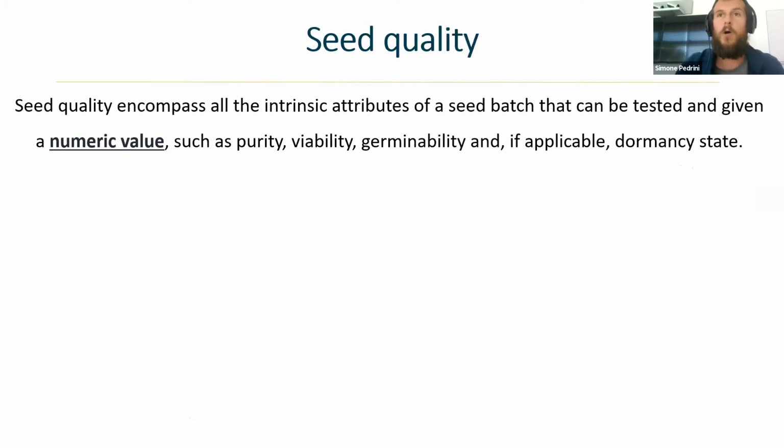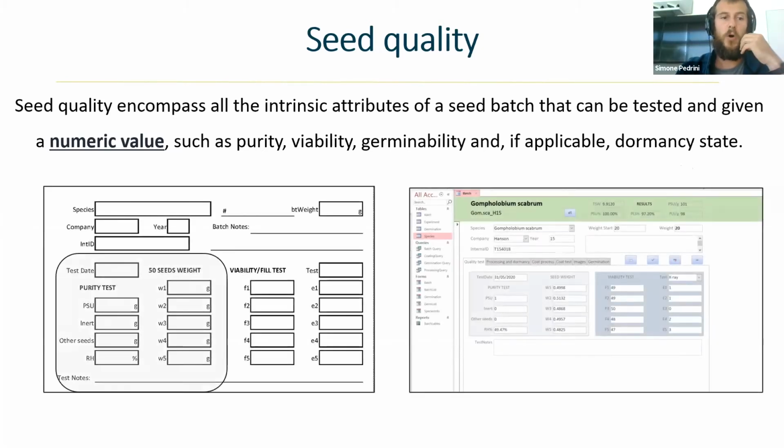So now we move to our methods, seed quality. What do we mean by it and how did we perform it? The definition of seed quality, we took from the standards, and it's all those intrinsic attributes of a seed batch that can be given a numeric value. Especially for this exercise, we focus on the purity and the viability test. The two images you can see here are the system I developed. One is a sort of paper form that we use when you do the scoring of the quality. And the one on the right is an Access database that was built ad hoc to collect all this information and be able to analyze it later on.